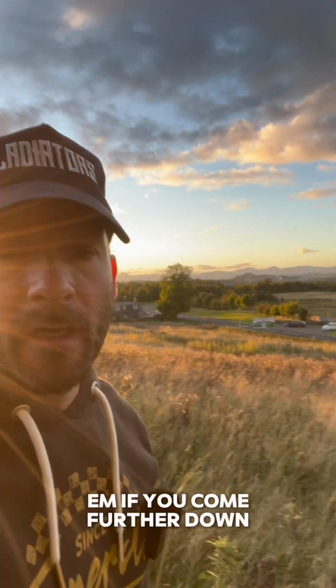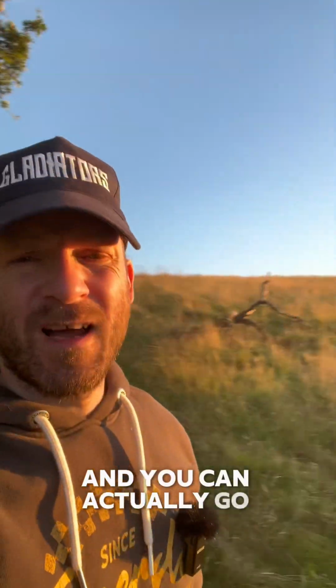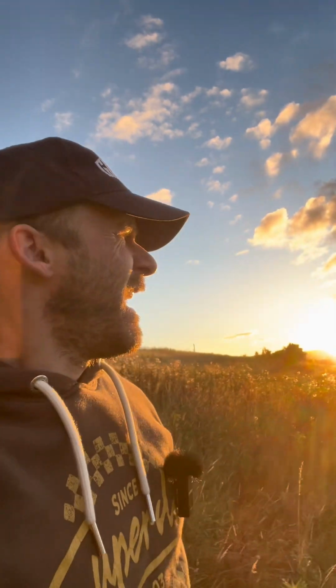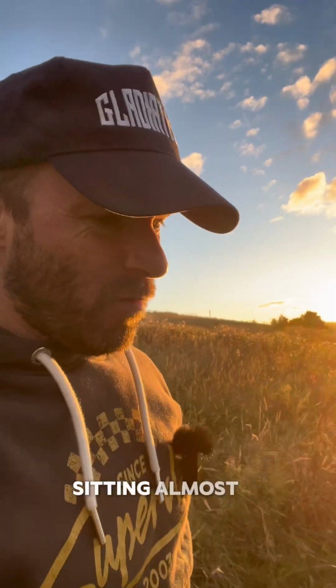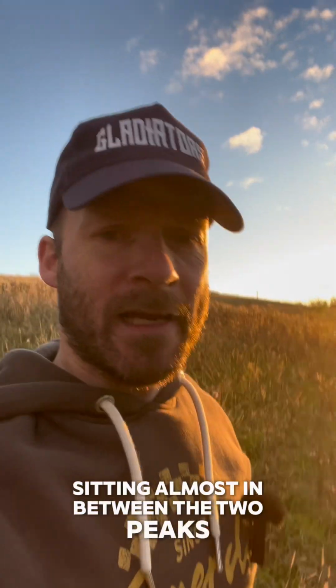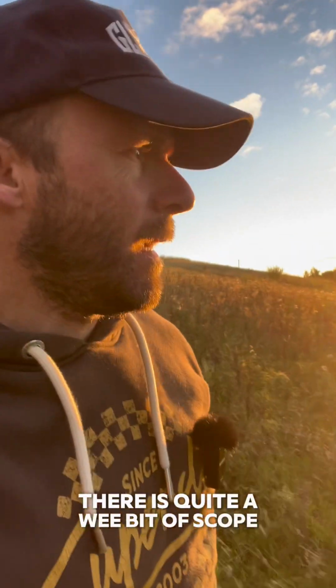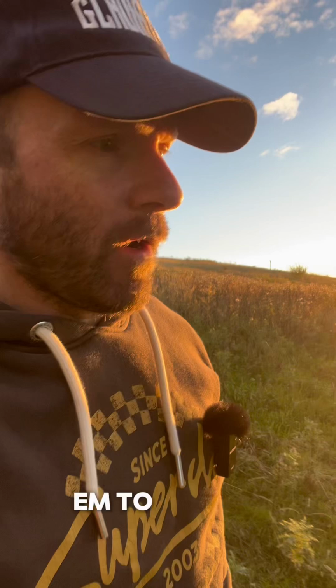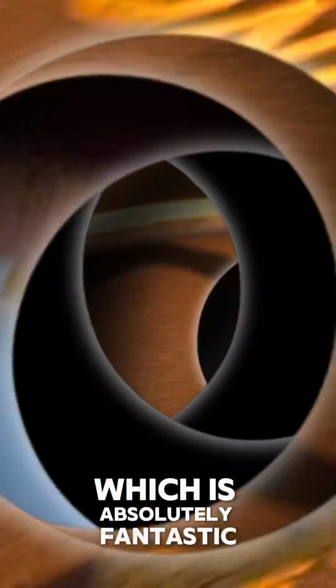If you come further down the hill, you get a slightly different backdrop on the castle, and you can actually go further up the hill, and what you can then get is the castle sitting almost in between the two peaks at the top there. So there is quite a wee bit of scope to get all different images from this one location, which is absolutely fantastic.